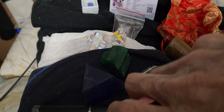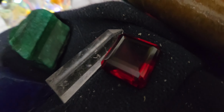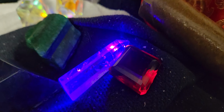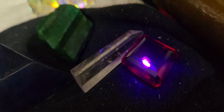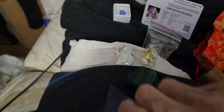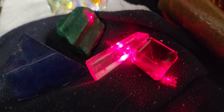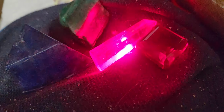So we're going to do a quick video here on quartz versus diamond and rubies. Okay, quartz isn't. It's carbon. Okay, and you can tell because it glows in all wavelengths because of the carbon-14 in it.